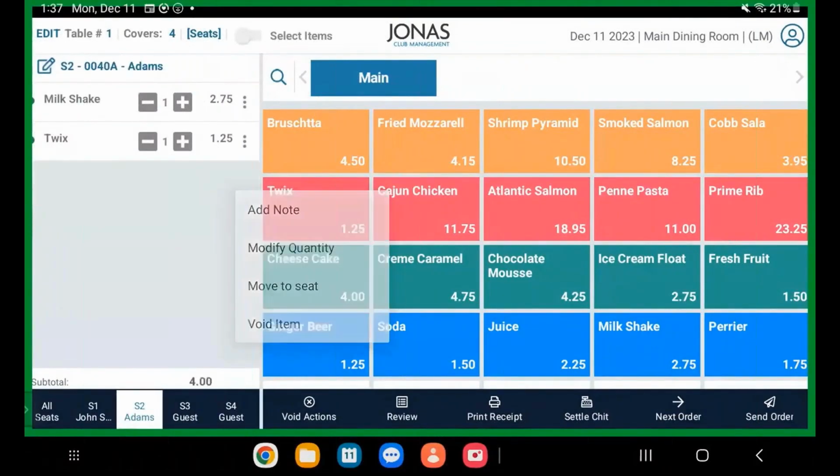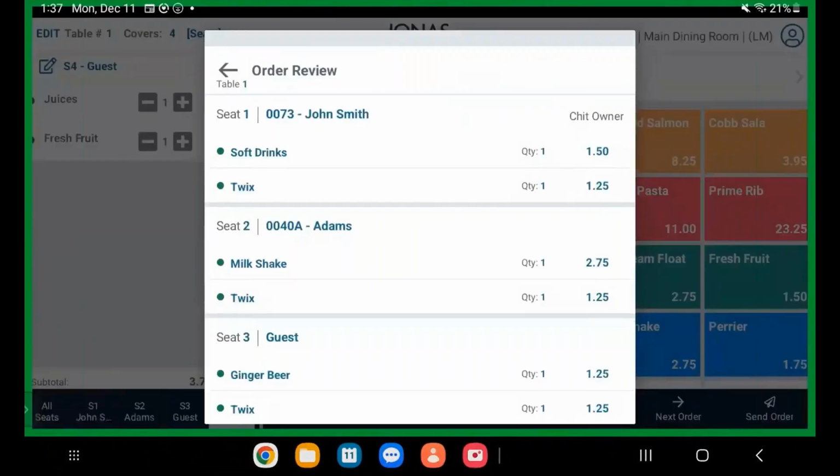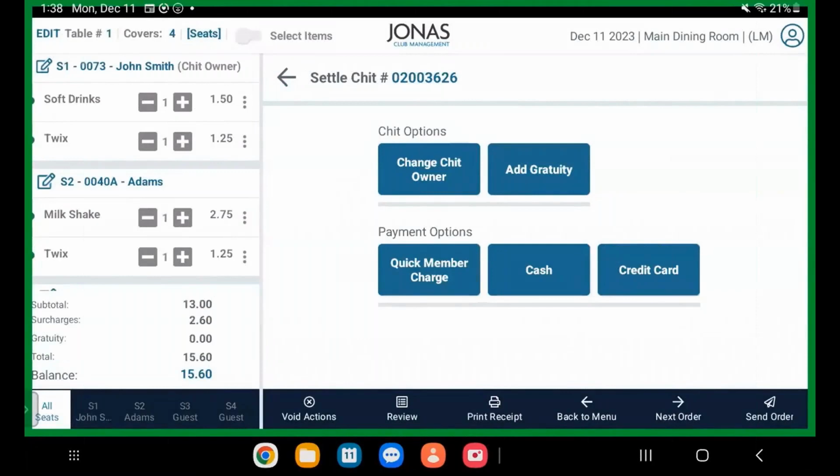But right here, I can go in, add notes, modify quantities, void that item, which I just did right there. And now I'm ready to settle the chit. I'm doing a quick overview of it again. Looks good. Now I can go to the settlement screen.